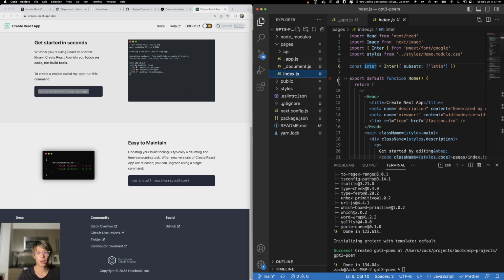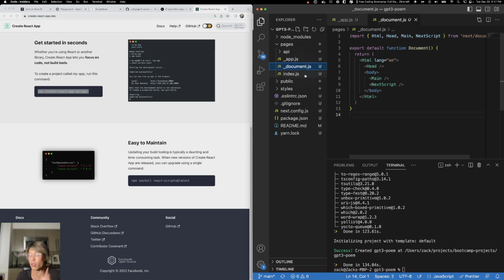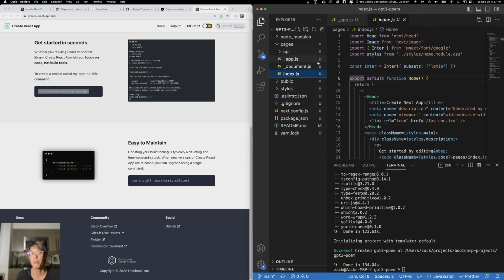So a question said, so app.js is some global wrapper for every component. Yeah, kind of. It's specifically a global wrapper for every file that's in pages that's not in the API folder. So it doesn't wrap around anything in the API folder, which we'll talk about in a second. And it doesn't wrap around itself or the underscore document. So any kind of file that we create in pages is going to be wrapped. We can show you what that looks like in a second.